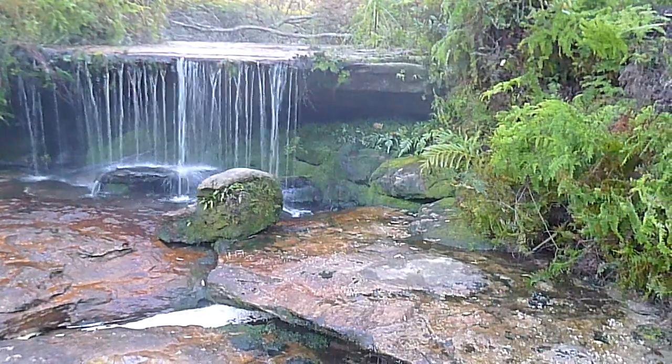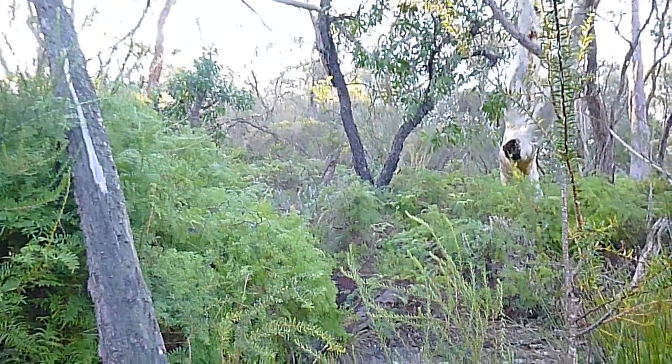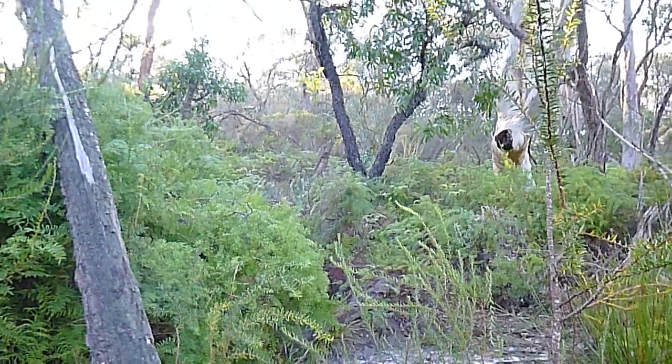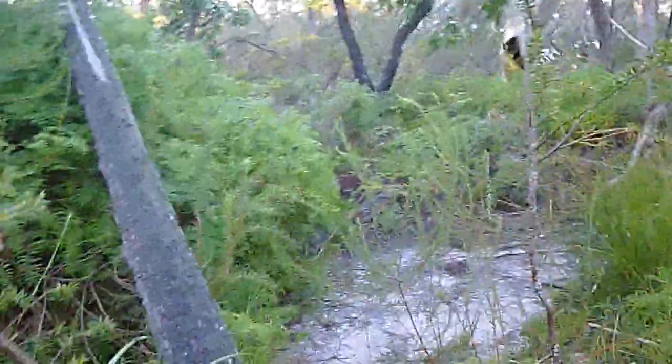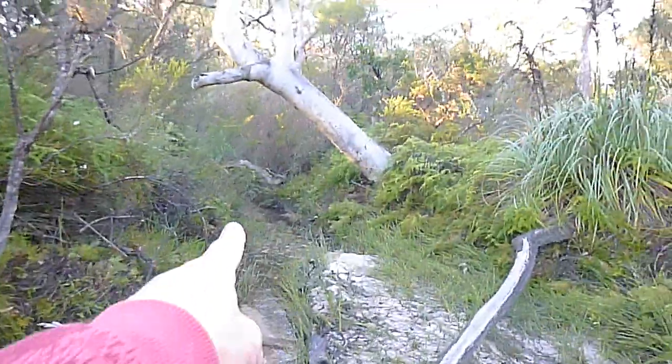You think that's the track we should have come along? You think that takes us back onto the track that we were coming down? We can try that. We'll head back up there. I reckon someone's just made that track. All that was mentioned was that there's a waterfall upstream. If you weren't with me, I would have just come straight up the creek.